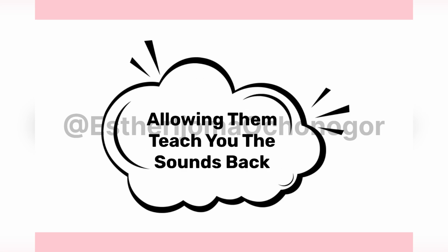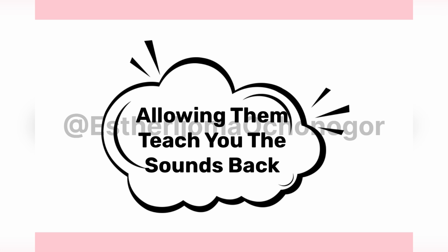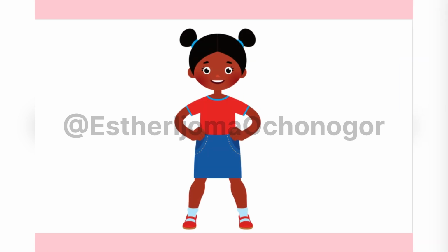Also, another way to teach the sounds in a way that it sticks is allowing them to teach you the sounds back. So you're done teaching the sounds, you've reinforced, you've done all that you need to do. Give them the opportunity to teach you. This method works all the time. It gives them the confidence that, okay, I know this thing and I can actually teach this thing.